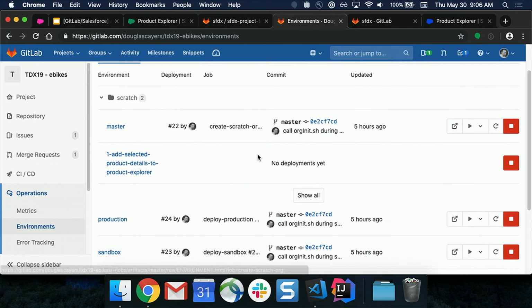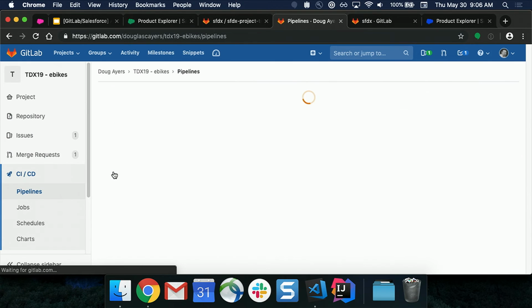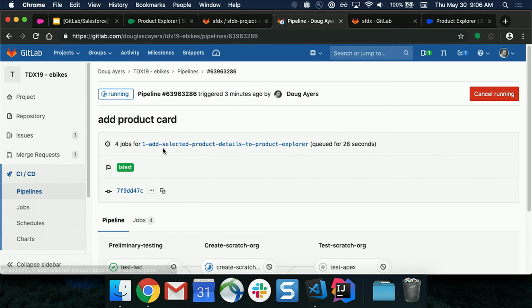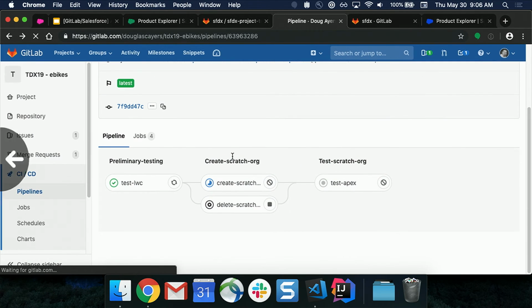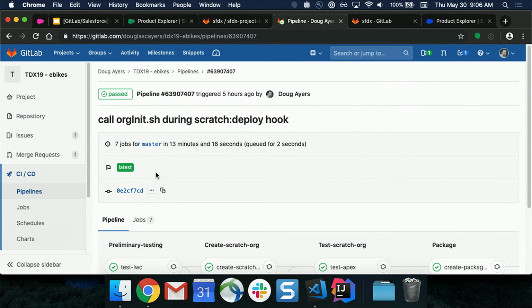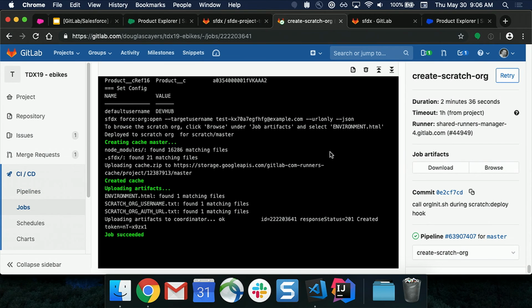So Francis, if I wanted to go check Doug's work, I could go to that scratch org environment, press that button, and it would open the scratch org with the eBikes app already in it. And I could do my review even as an admin. If I don't want to touch the CLI, that scratch org is already ready for me. It's already got his changes in there, and I can just go in and review them myself.